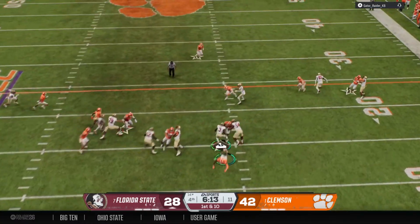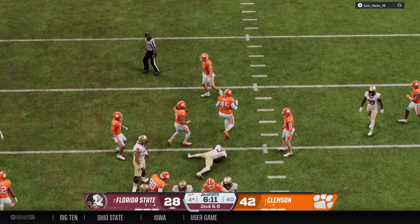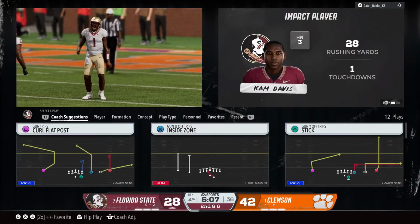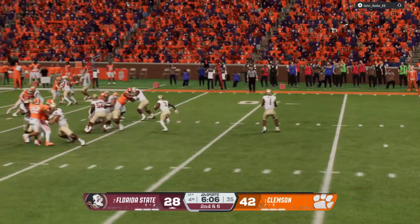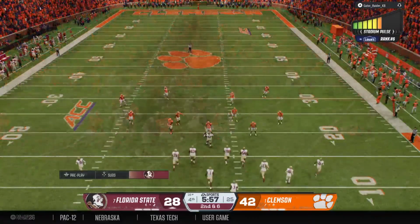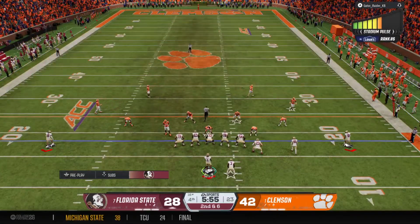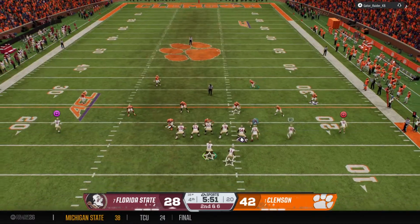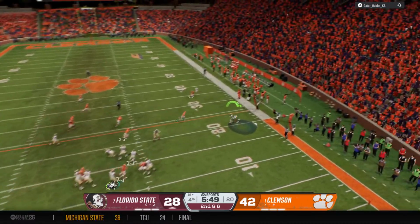Out of the shotgun, he hands it off. And the tackle is made after a 4-yard gain, so 2nd and 6. Hat on a hat up front. Good job of opening up the holes. Anytime you can get positive yards on first down, that's a win. 2nd down after that run on the previous play. To the air, it's Smith.